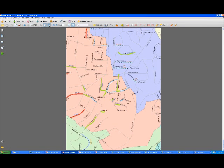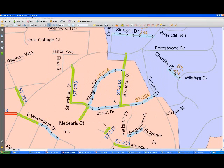I'm going to zoom in a little bit to this area right here, and this shows the suboptimal data distribution. We had this block of Shoreham allocated to 233, and again, remember that was on the basis of the pavement condition rating, PCR. And so this was a bad street, and this was a bad street, and this was a bad street, and they were all worse rated than this one and this one, so we subsequently then gave those to contract S234.